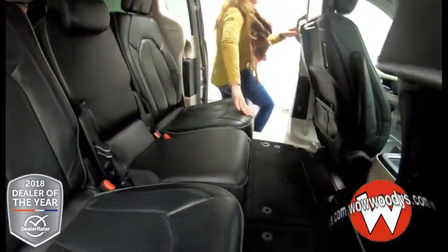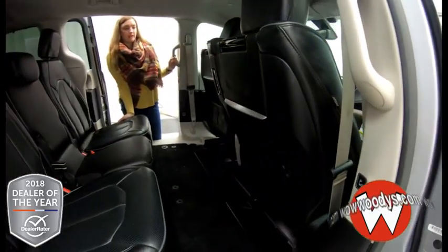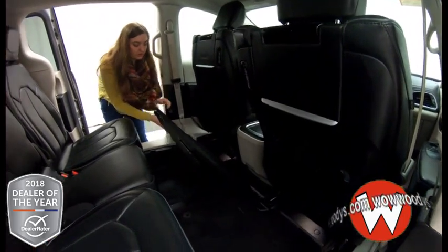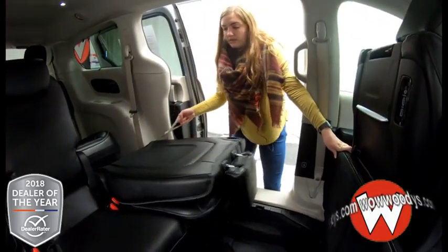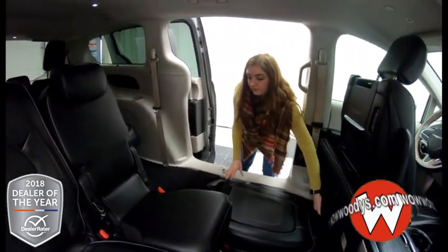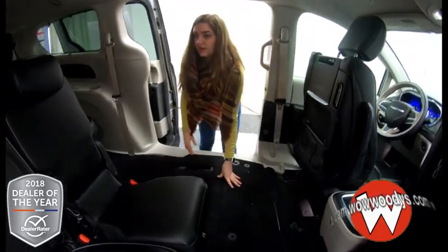Let's look into the third row. This does have Stow 'n Go, so you have a button that'll push your seat forward just like that, and then you can get into your compartments that are in the floor. You can use these just as storage like they are, put some blankets down there or something, but you can also fold the seats in, and then you can have that flat surface right there, and then you can fold this back down and have it be flat.